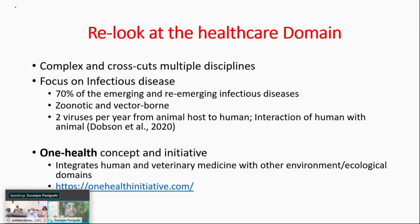And as you look at it, 70% of the emerging or re-emerging infectious diseases are coming from vector-borne sources or from animals. And this is a very interesting statistic because many people don't realize that. Okay, and as for research, in this pandemic era, a lot of research is coming out every day. So this particular research, by this group from Dobson, a Science magazine article, this July, I think, is saying 2 viruses per year come from animal hosts to human hosts.